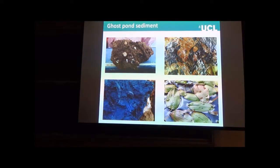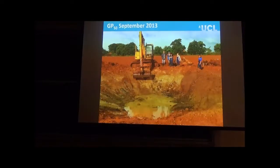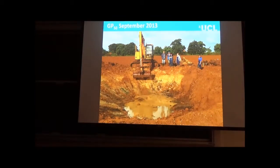So that's how you know when you're in the right place, once you've got your ghost pond. You then all stand around looking useless while someone actually does the work of digging it out, like this. So we dug these ponds out, leaving a lot of this black seed bank in the bottom, so that you've got your source for regeneration there.